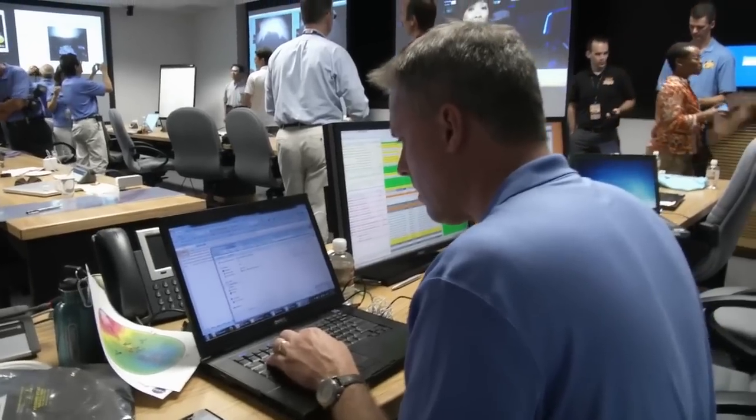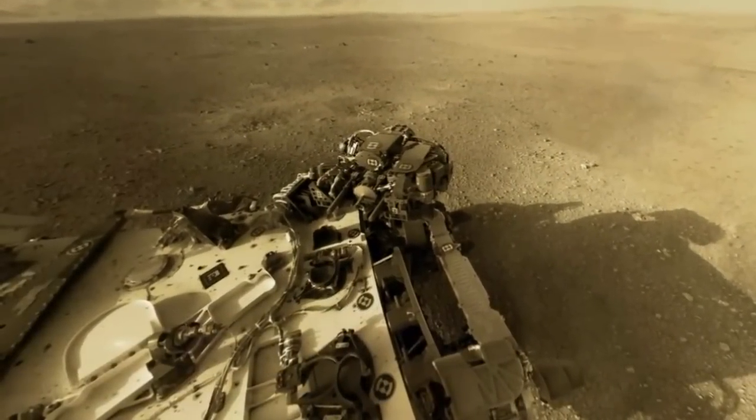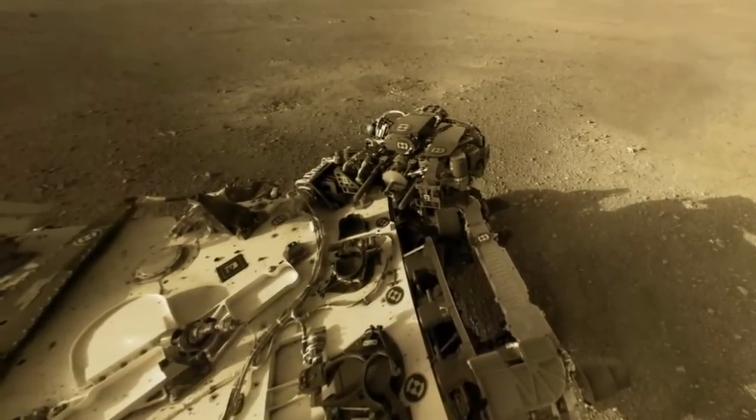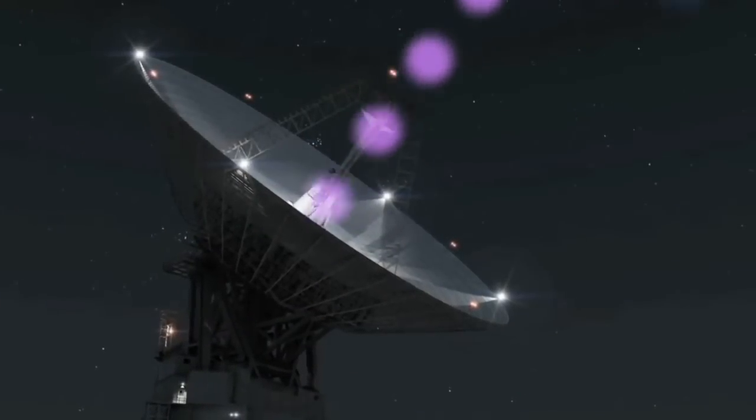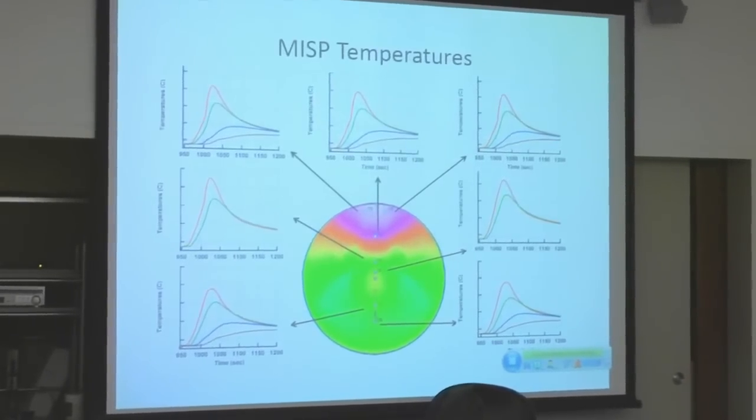This has been quite a night for the team, but only a fraction of the data has been received. Most of the information for the landing has been stored on board the Curiosity rover. The MEDLI team will receive all the data over the following few weeks. Everything went flawlessly. We got our data back. It's clean. We saw the sensor performed according to expectation. We have the entire data set back.